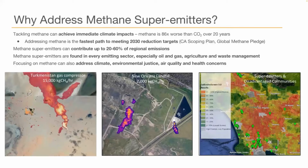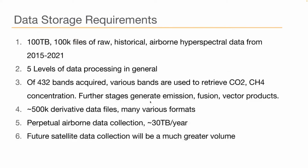So it turns out that the majority of the emissions come from a small percentage of actual plumes. So this is some quick visualizations. If we have good coverage and we identify the biggest plumes, we can very easily mitigate the majority of the emissions that happen. And methane is a much bigger contributor than CO2 to the global warming effect. So, brushing ahead a little bit here.